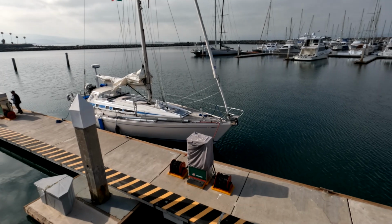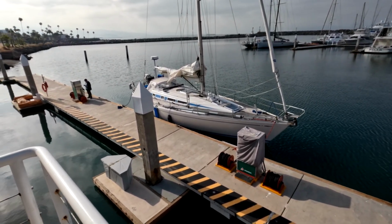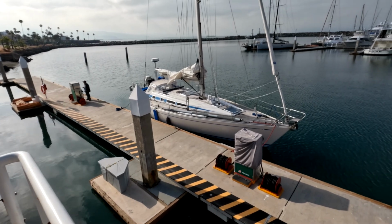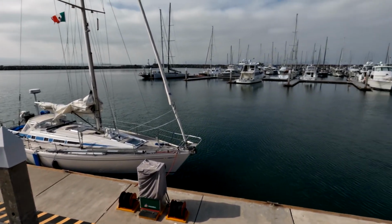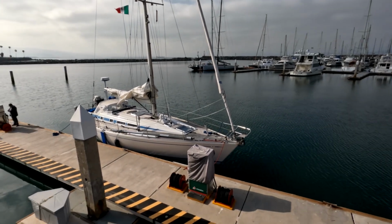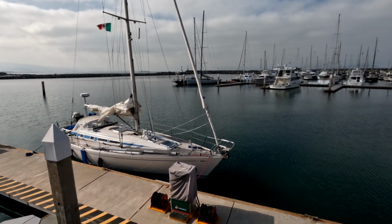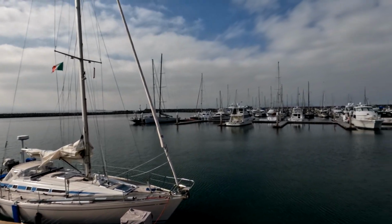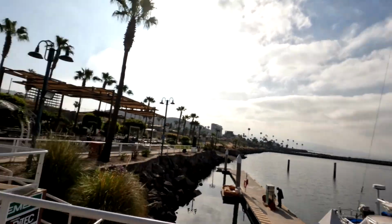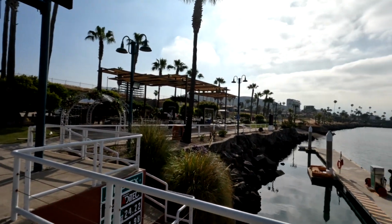This is a better view, right above the fuel dock where we came right away to. It was still dark out, and our slip is somewhere over there, but we need diesel anyways, and so we're gonna check in, fill up, and then find our slip and hopefully get some breakfast if they have it here. It's really nice out.